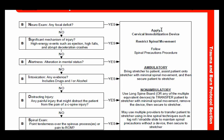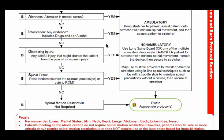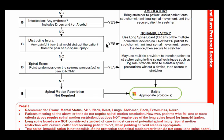So again, we make mention here that long spine boards are not considered the standard of care in most cases of potential spinal injury, that spinal motion restriction with cervical collar and securing the patient to the cot while padding all pressure point areas is appropriate in most cases. The big take home on this is when in doubt, stick on a C collar. Nobody is going to fault you on that one. And that way you can enact some spinal motion restriction, but you do not have to go with the long spine board.